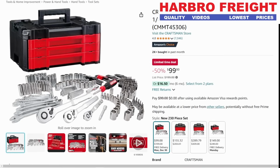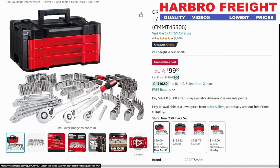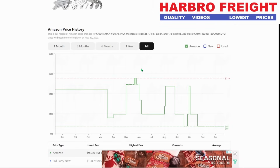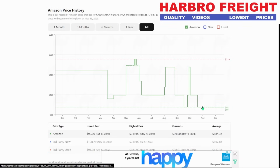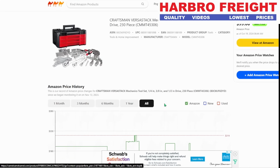Next, Craftsman VERSASTACK mechanics tool set. I feel like I've seen this on sale, but it looks like it's still on sale, 50% off, $99 even. 230-piece set for a mechanics set. That sounds like a pretty decent deal for the amount of pieces that you're getting. According to the price history, yeah, this has been down to this price just before November. Hasn't moved since, but before that, it was averaging close to $130, and before that, a little bit higher over the last year. So definitely a discount, but this has been here for at least about a month or two.